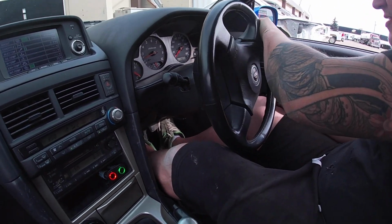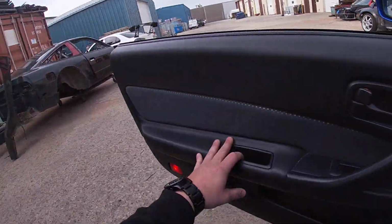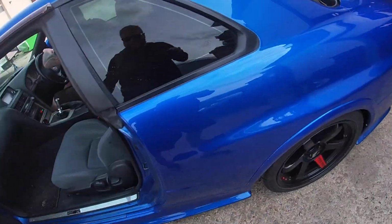I can get out and guide you. See the back end of this puppy.